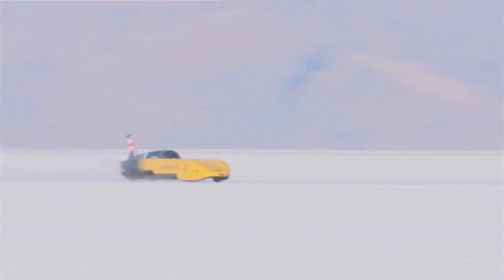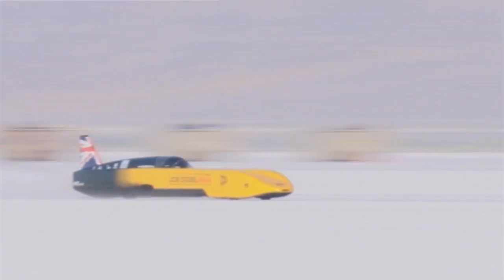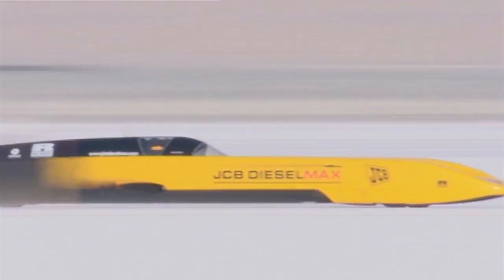We said we had an aspiration to try and do over 300, and we did it at Bonneville. We're in impound, waiting for a return record run. The following morning, it's even faster. We do a 317 two-pass average. We have a Bonneville record for a diesel streamliner, and we are also now the fastest diesel car in the world.